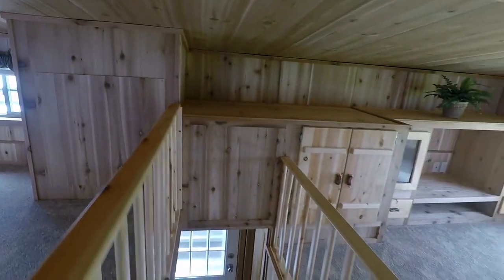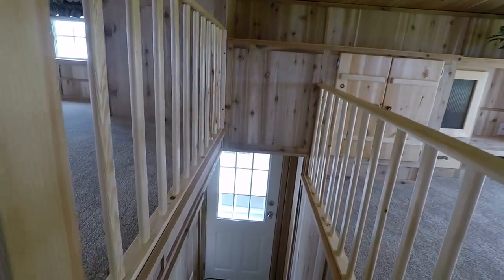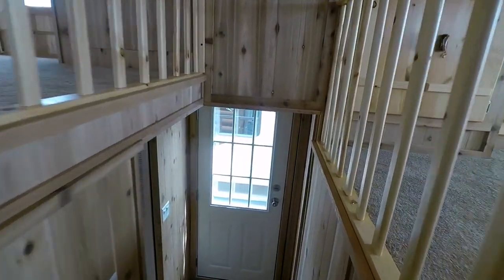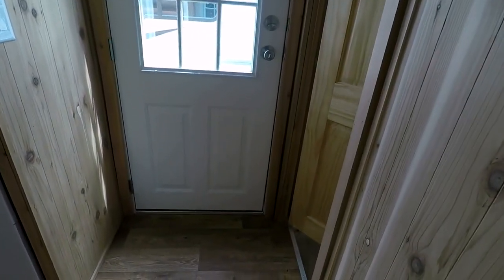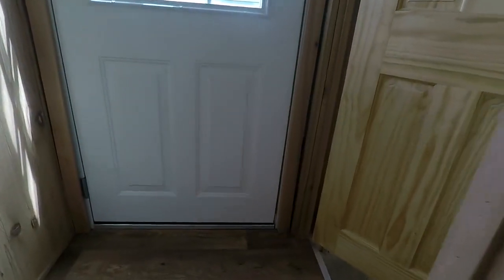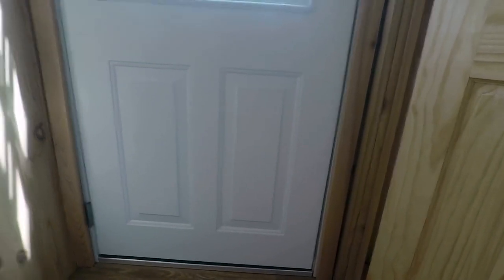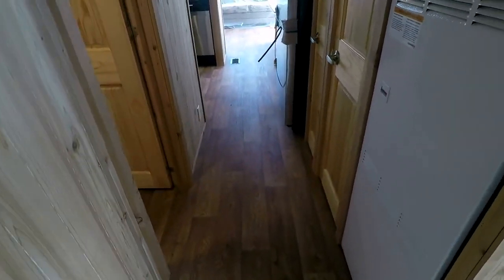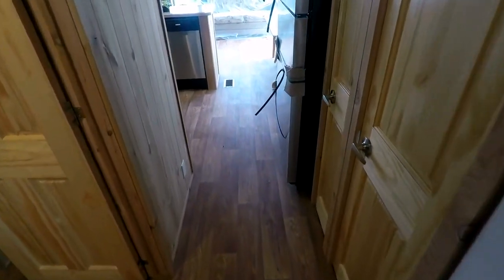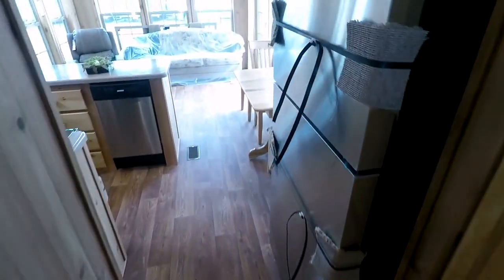And then we'll head back down the stairs. And that's pretty much it. The only thing I didn't mention probably was the plank wood linoleum throughout. Carpeting in the master bedroom, stairs, and loft only. So there you have it.